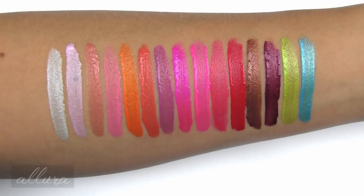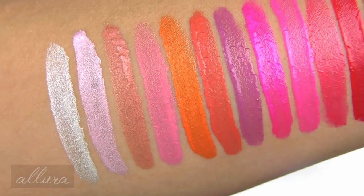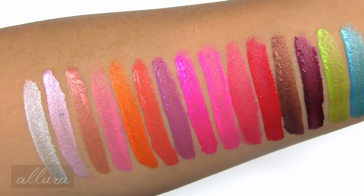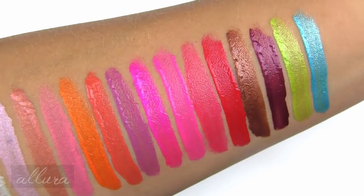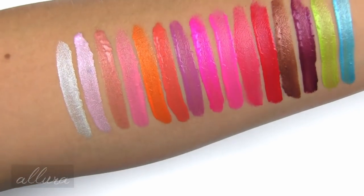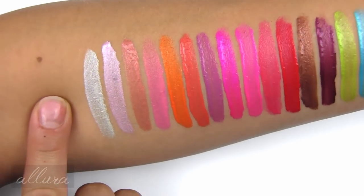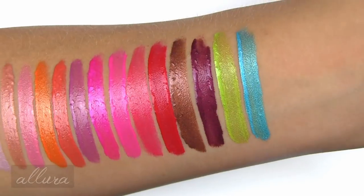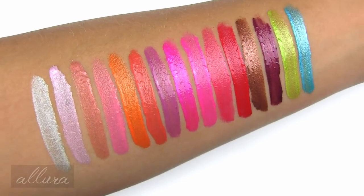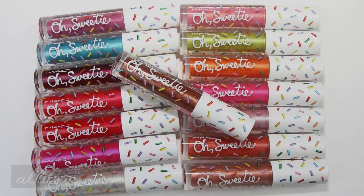All right, so here is the whole range of 15 shades, and we can look at these up close. All very vibrant, pigmented colors here, and they seem to stay glossy on the surface. There's not a complete dry down. There is a bit of a dry down. You can see the difference between the first color that we swatched there versus the ones that are newer swatches, but it's not a complete matte liquid lip type of finish. All right, there is MAC's Oh Sweetie collection.